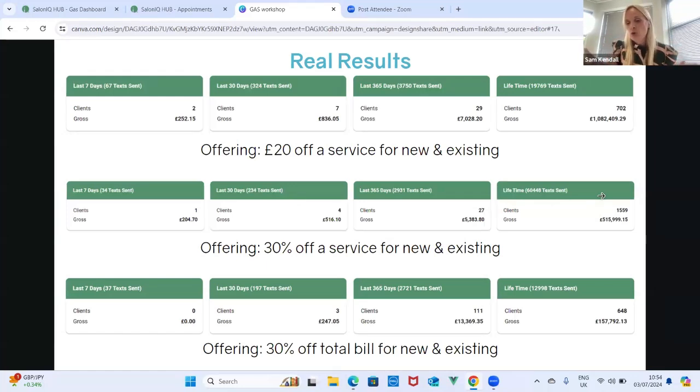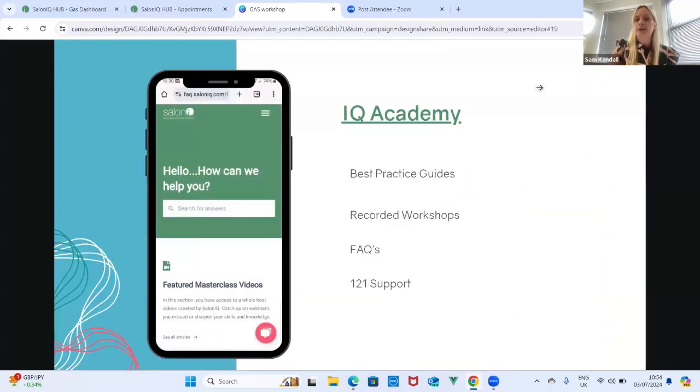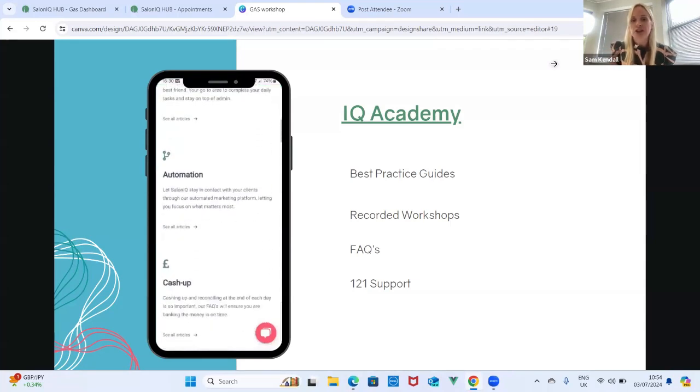So please do, if you have got gas switched on, you're not sure if it's right, you're not sure if you're 100% with the text message wording, then please reach out to us and we will do all we can to help you make that work and give you suggestions.